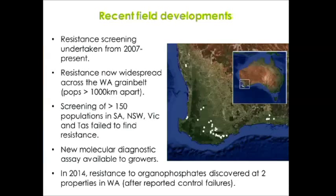Since that time, working together with CSIRO and the Department of Agriculture in WA in particular, but also other state agencies around the country, we have been undertaking some pretty extensive surveillance of resistance in the field. This map essentially shows what we currently think is a pretty accurate depiction of the distribution of resistance in WA as we currently stand. As you can see, we now have resistance spread right across the WA grainbelt. Some of these populations are well over 1,000 kilometres apart.